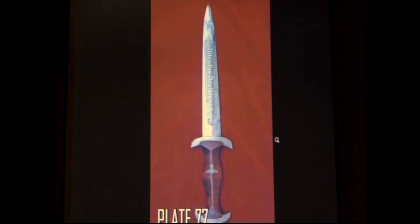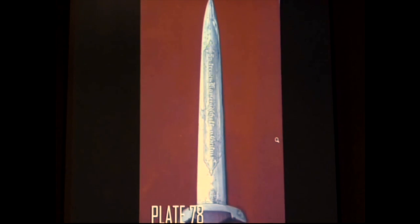Let's see the next one, John. On the back of them, you could order them with anything that you wanted on the reverse. Let's see, plate 78, we'll see what this one says. In Treue, Kameradschaft von Geithner. So von Geithner probably had somebody, they were good friends, and they more than likely exchanged daggers.